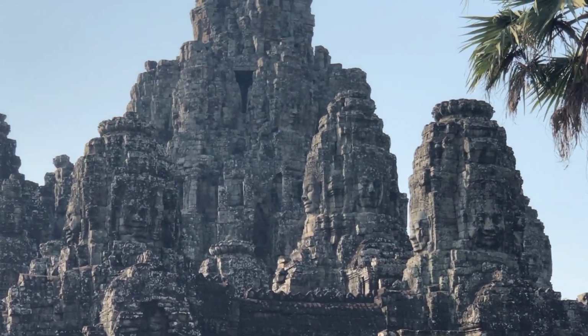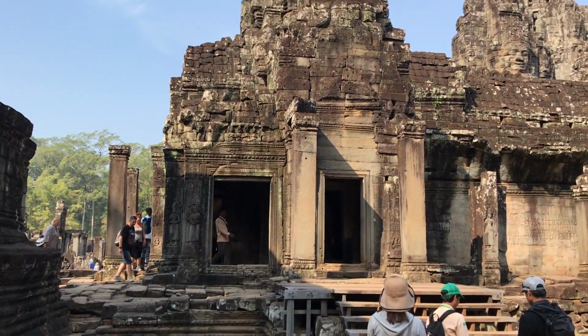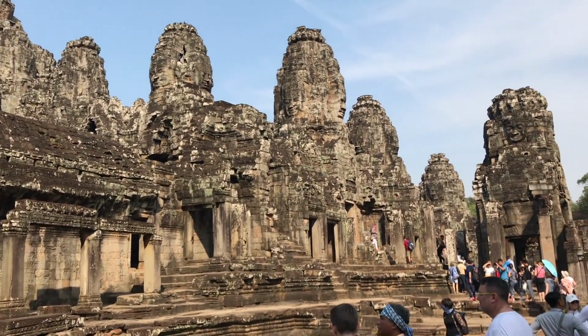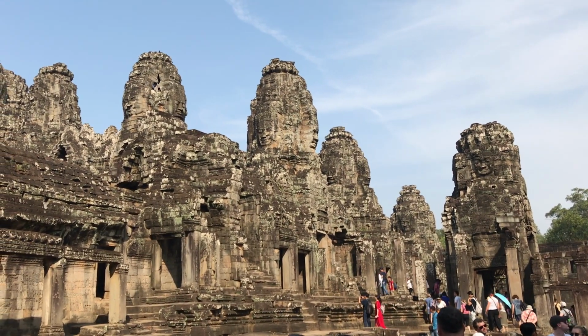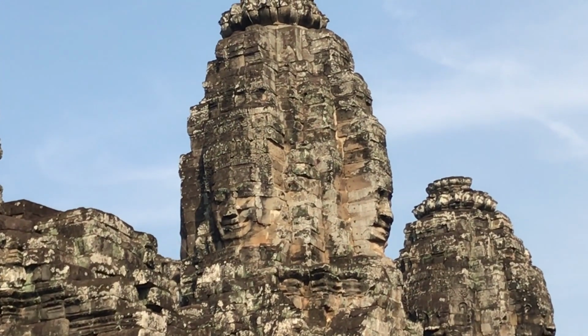The Temple of Bayon was a Buddhist temple built in the late 12th century by King Jayavarman VII, which is the most celebrated king in the Angkor period. The temple is decorated with lots of smiling faces of the Buddha and the Khmer people, which is quite mysterious.